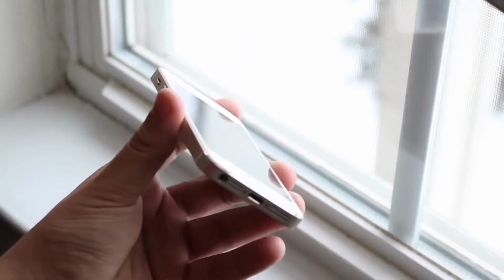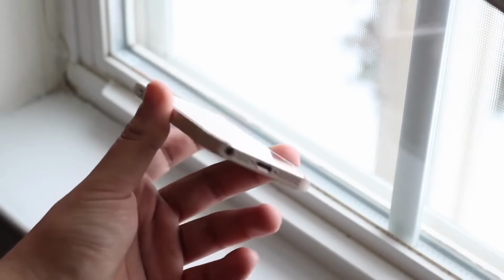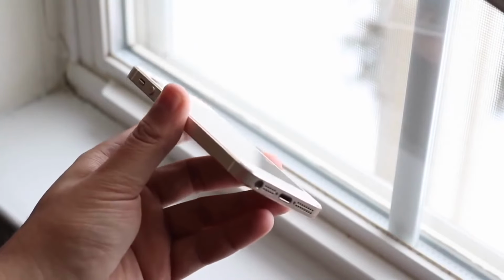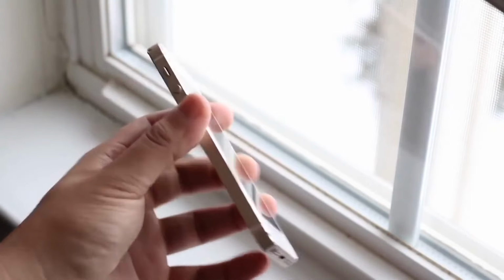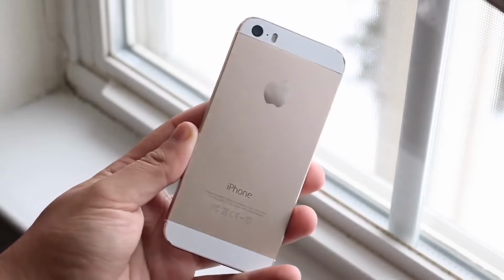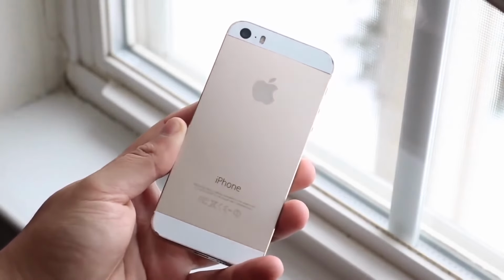Well, everyone, it's time for us to go and take a look at the iPhone 5S and see how this particular phone holds up in 2024. Now, I will definitely tell you the iPhone 5S was a pretty interesting phone when it first came out, but I probably wouldn't recommend the average person to go ahead and buy and use this phone anymore. There are much better phones out there that the average person should go ahead and buy.